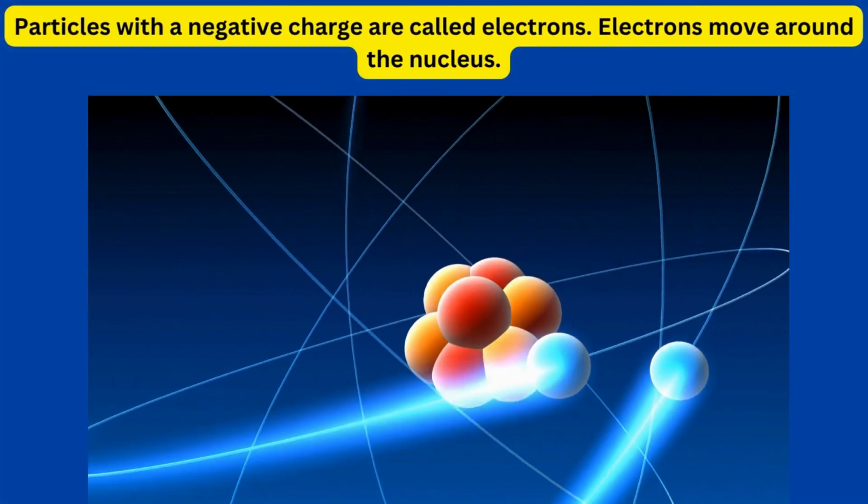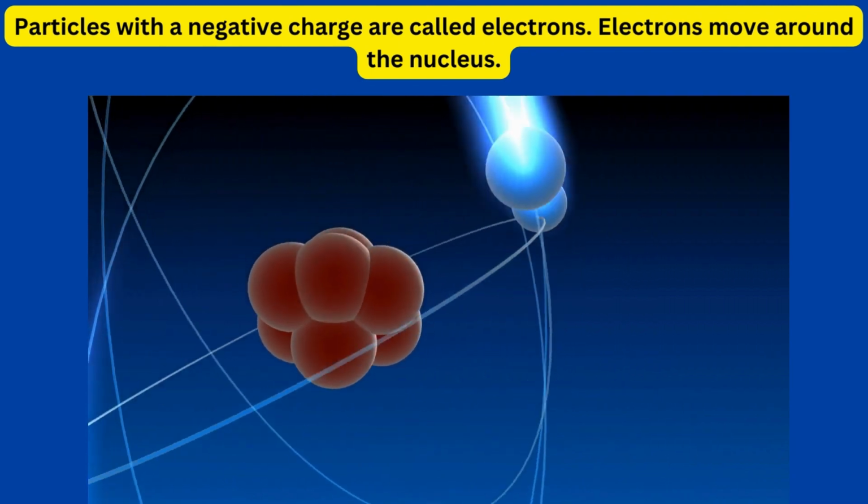Particles with a negative charge are called electrons. Electrons move around the nucleus.